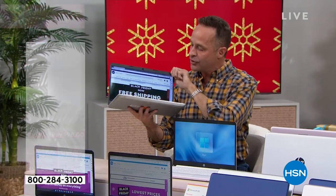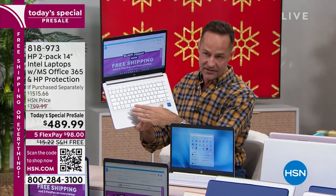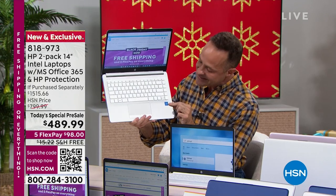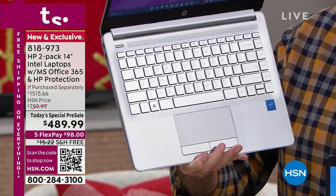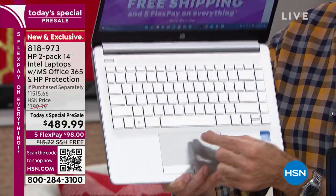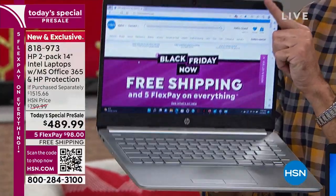I also want to show you, we have expanded the size, another brand new thing. There's Intel, just to remind you, best in the world, inside. This is an expanded touchpad, so it's even easier. Let's look at, I'll make it so you can see the screen while I do this.